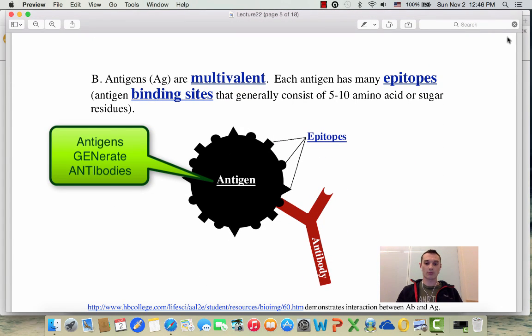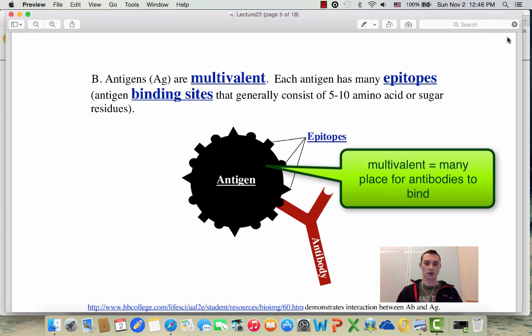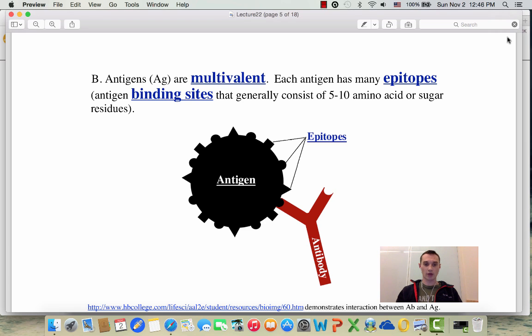Antigens are what are bound by antibodies. They're multivalent, meaning they have multiple areas where antibodies can bind to them. Now, antibodies bind to antigens, but the specific areas on antigens bound by antibodies are called epitopes. And epitopes generally consist of 5 to 10 amino acids or sugar residues. And so as you can see here, there's multiple epitopes on an antigen.